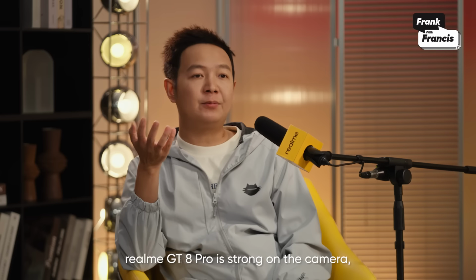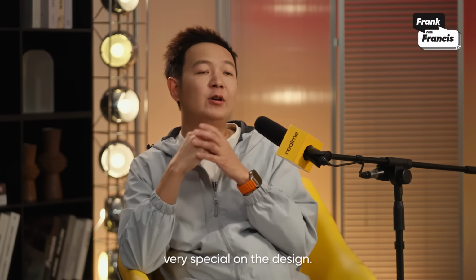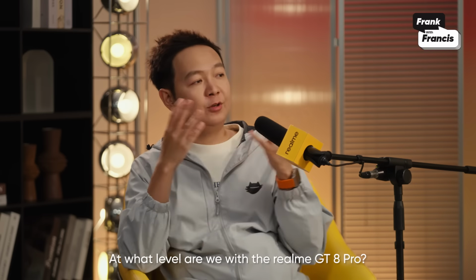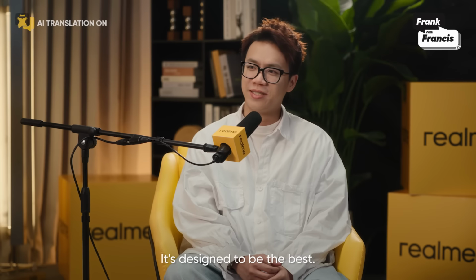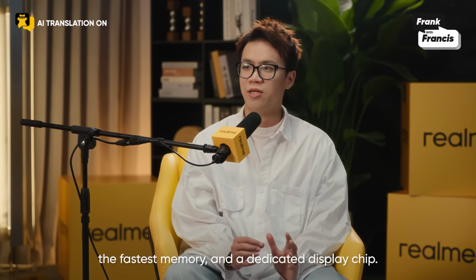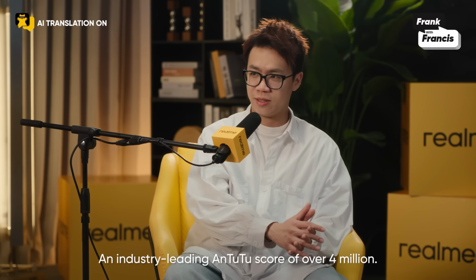Realme GT8 Pro is strong on the camera, very special on the design. How about the performance? At what level are we, Realme GT8 Pro? It's designed to be the best. We've equipped it with the top flagship chip, the fastest memory, and a dedicated display chip. The result? An industry-leading AnTuTu score of over 4 million.